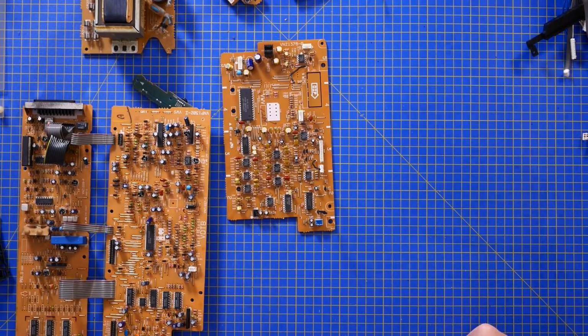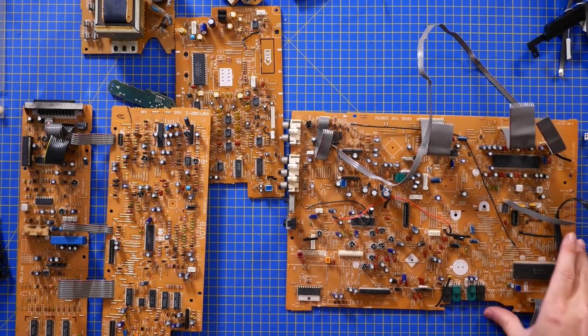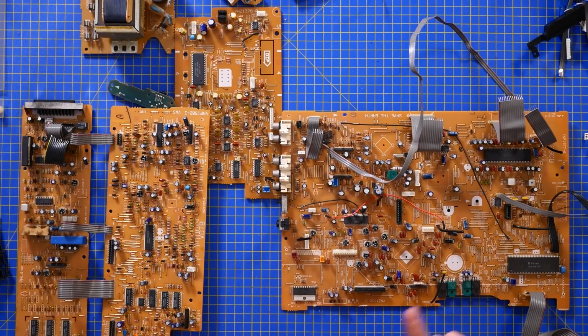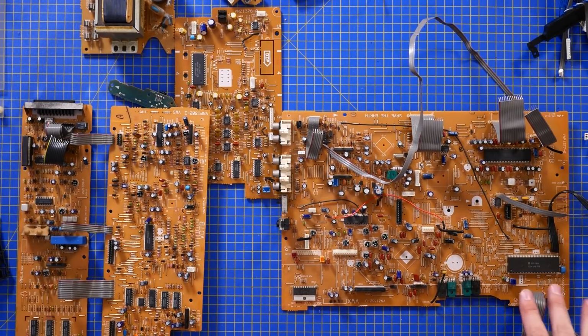Right, let's have a super quick scooch through some of these ICs. We'll go through the more interesting stuff. So, main board, I'll do my best to remember these all. I'm pretty sure this is a microcontroller. It's got 7004 2MB 106 on it. I'm pretty sure this is going to be the microcontroller that sort of runs the show. It's going to interface with the motors, the electronics, the input and output.